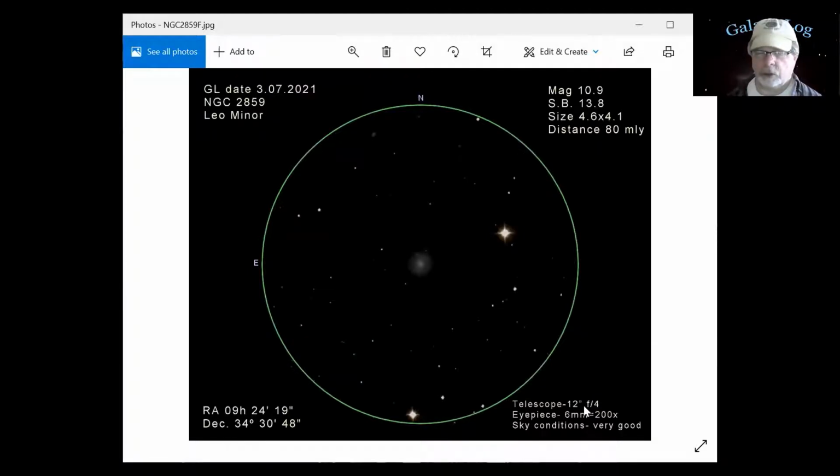I used the 12-inch f4 with a 6mm eyepiece, gave me 200 power. Sky conditions were actually really good. Seeing was really good. The transparency was pretty good too. So it was a really good night. But the first thing, here's these two 7.5 magnitude stars or so, and the first thing you'll notice of the galaxy itself, it's a very bright core, and the reason is because supposedly there's a supermassive black hole with a mass of like 100 million suns. So that's why it's a very active central region of the galaxy, or nuclei.